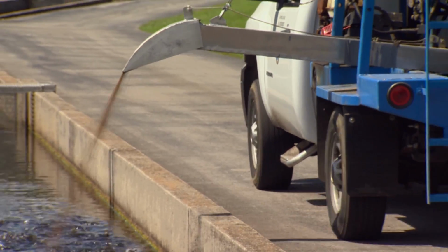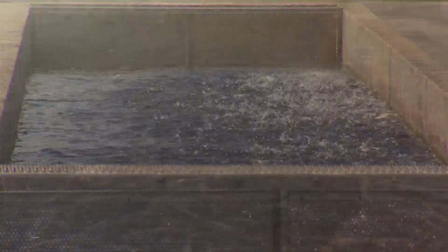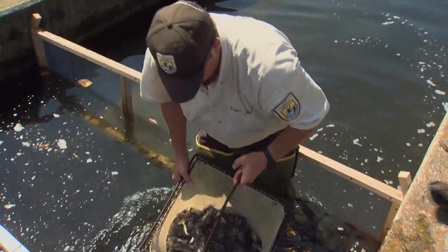And there seems to be a massive disconnect within the leadership of the U.S. Fish and Wildlife Service on the importance of these places and the value of these places. If you catch a trout in Tennessee, chances are pretty good it came from Dale Hollow.